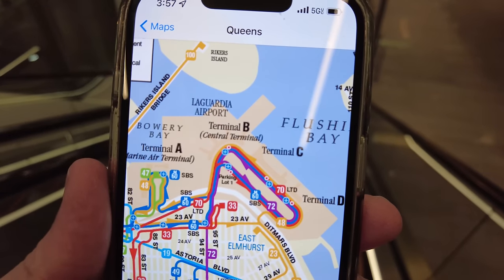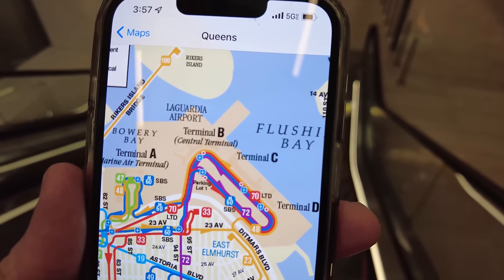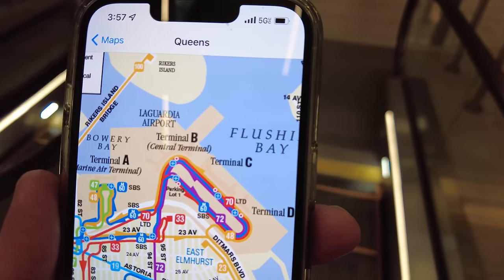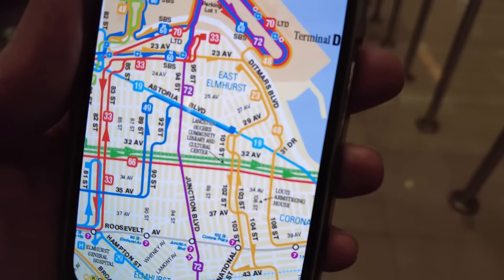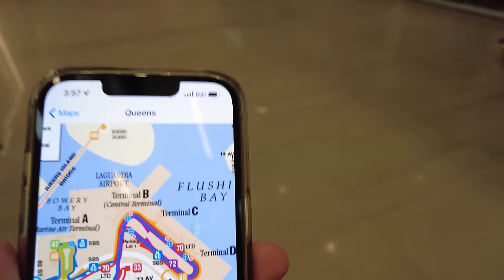The other ones are the M60 bus that goes towards Astoria, Queens, and then goes over the bridge to Upper Manhattan, serving Harlem, Morningside Heights. And the Q72 serves Junction Boulevard down to Regal Park, and the Q48 bus goes to Flushing Main Street.